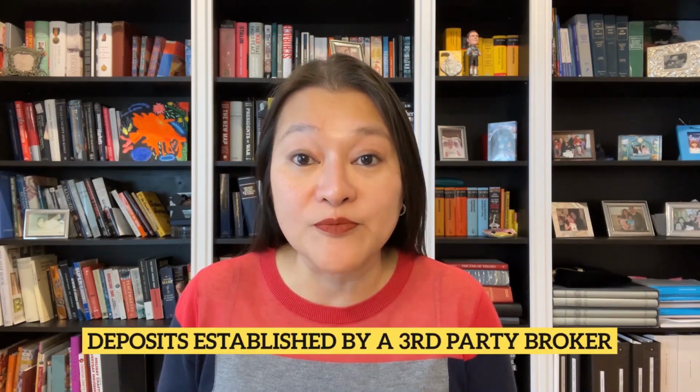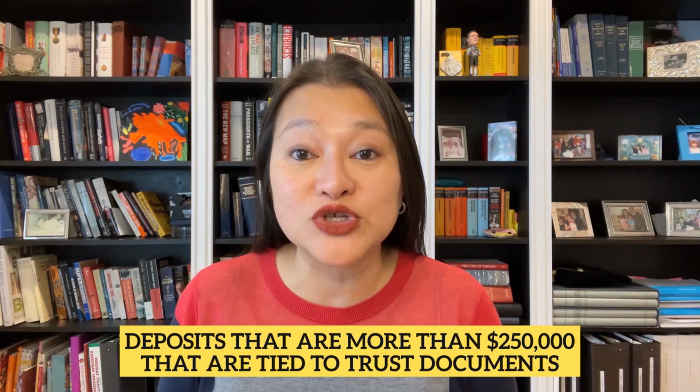Where this has happened in the past, and yes, the US is a big country, and we have some smaller bank failures practically every year, the FDIC has usually proven itself very efficient and has typically paid depositors within a few days after the failed bank shut down. However, some cases can take longer. For example, if you have deposits established by a third-party broker or deposits that are more than $250,000 that are tied to trust documents.